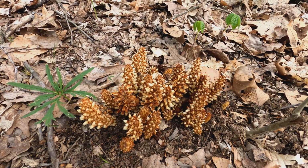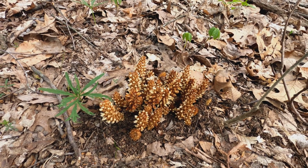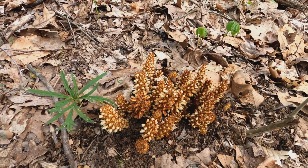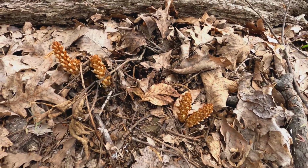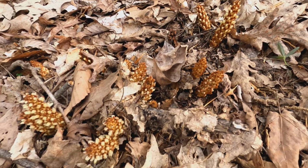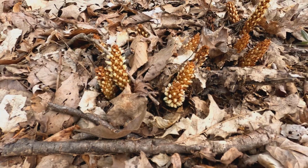Found some Squaw Root here on the trail. It's got an interesting life cycle. Squaw Root, also known as cancer root or bear cone, is a parasitic plant that lives off the roots of oak and beech trees. The name Squaw Root comes from its usage by Native Americans to treat menstrual cramps and other female ailments due to its astringency.